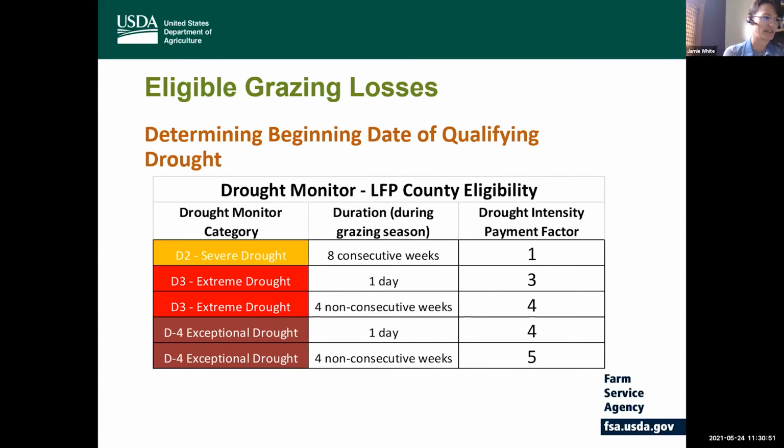So what we're looking at on this slide references a drought intensity payment factor. D2 severe drought for 8 consecutive weeks is going to trigger a 1-month payment. D3 extreme drought, the minute we hit D3 in a given county for 1 day, is going to trigger a 3-month payment. If we have 4 non-consecutive weeks at the D3 extreme drought level, that will trigger a 4-month payment.